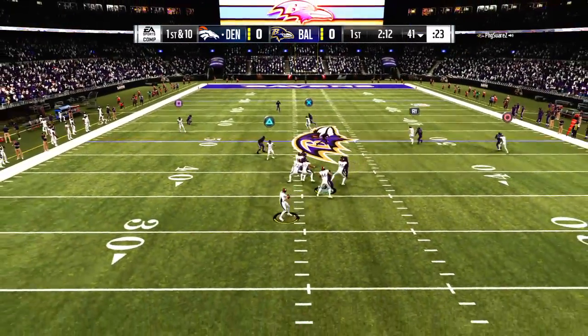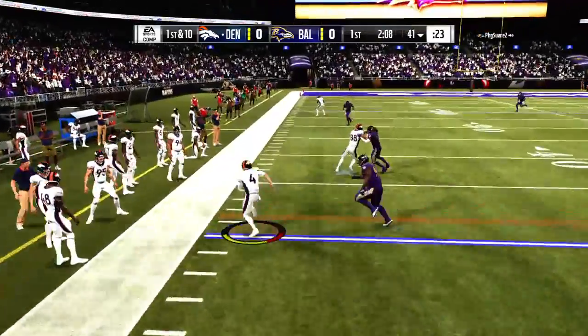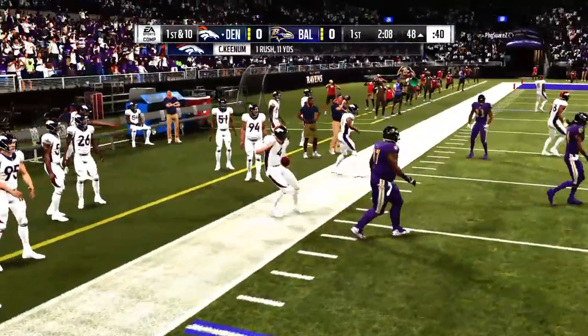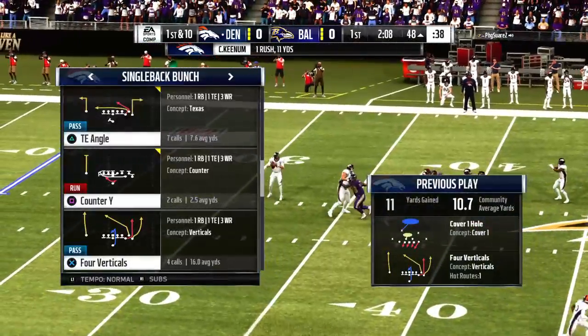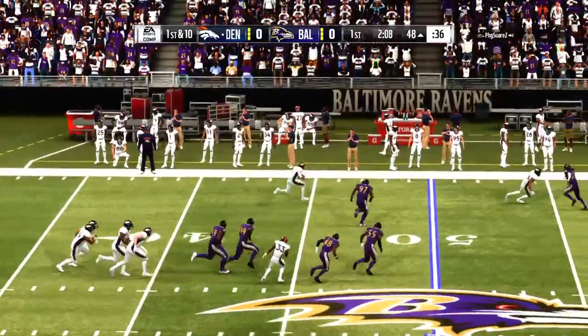Keenum now on 1st down. Being chased out left. And some room to roam now. And he is out of bounds on the other side of midfield. That one going for a gain of 11 and a Bronco 1st down.